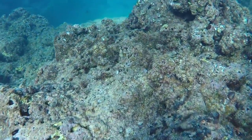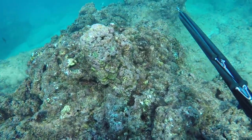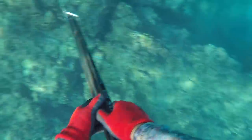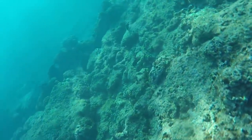So you see the uhu in the background right there. I'm gonna see if it's gonna swim to the right side of this rock, but unfortunately it doesn't. So yeah, I kind of just give up on this fish. So when I say give up, it's not just after one or two drops.